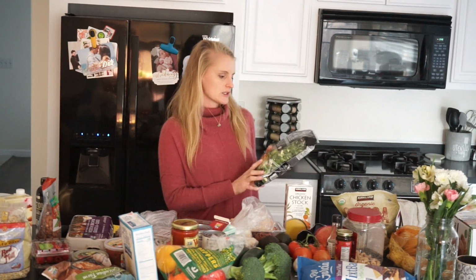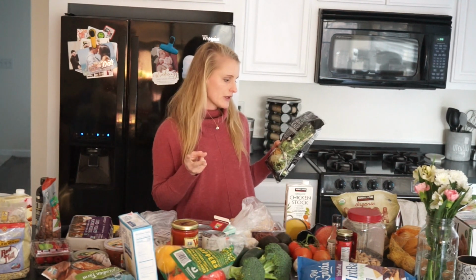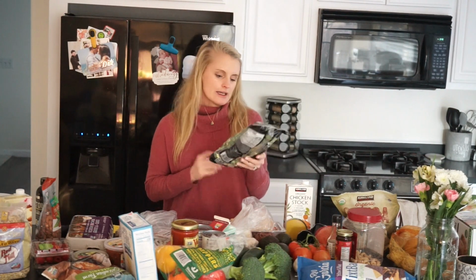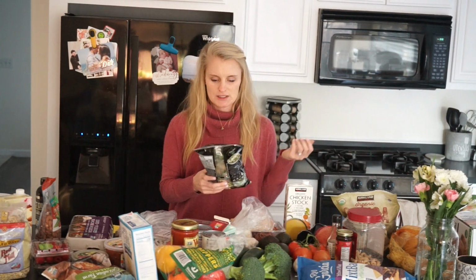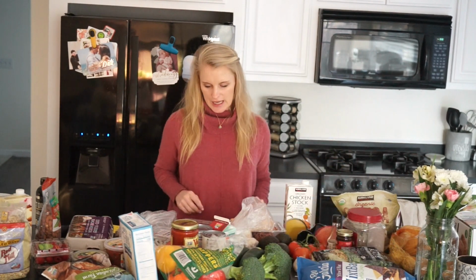And this one specifically is a kale chopped kit. It has Brussels sprouts, kale, Parmesan, and then a lemon garlic vinaigrette. They also provide croutons in there. Sometimes we use them, sometimes we don't. Lately we haven't been, and it tastes just as great without them. So that is the next dinner recipe.